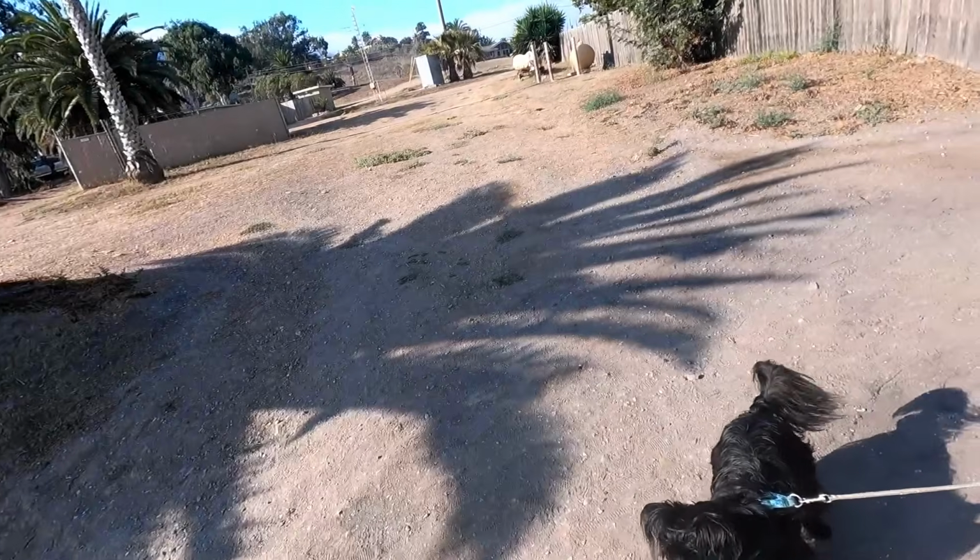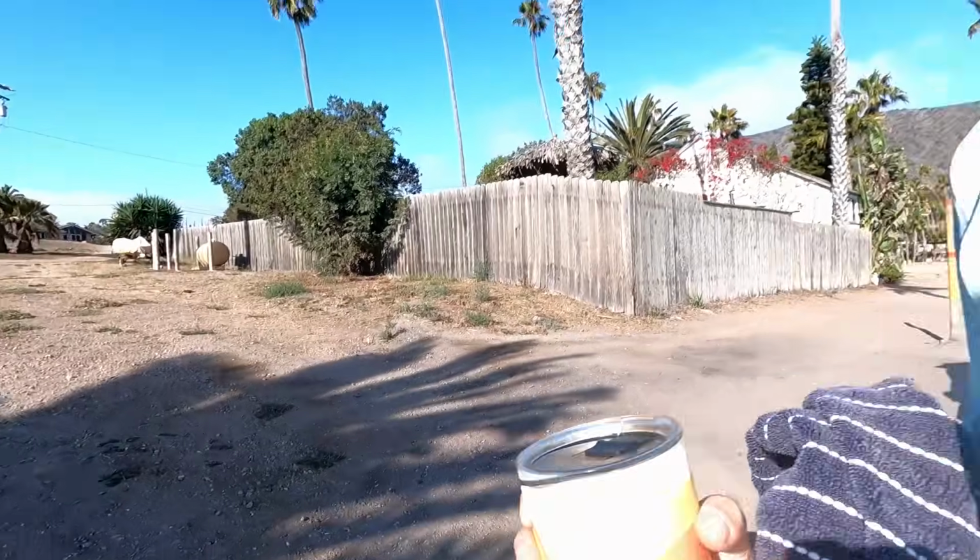Scout is having a great time. He's very excited for all the new smells. He's going mental. Yeah, he's going a little cuckoo. Too much time at sea, 11 hours from yesterday.